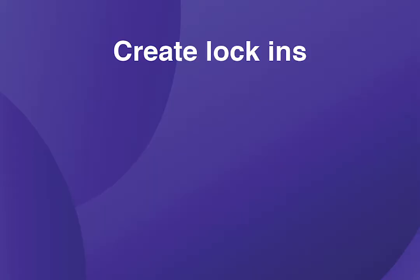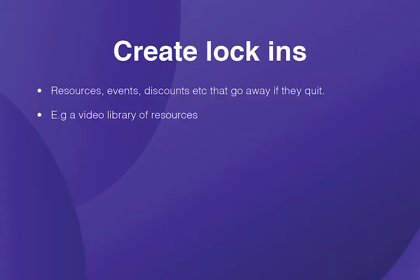All right, number 8 is creating lock-ins. This is a term that we talked about at our school a lot, about how can we create things that students get access to when they're a member or a student, and if they leave, they lose access. So what are all the great ideas that lock them in because they don't want to lose it? There's loads of different ideas for this. I'll just give you one to get your brain thinking.